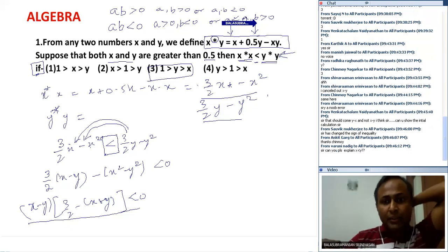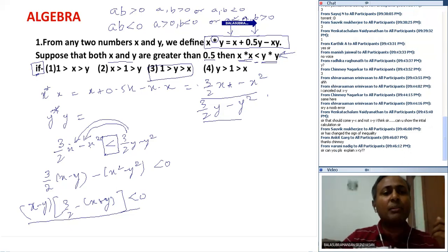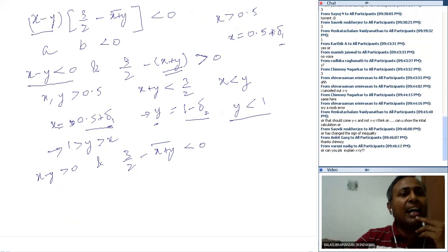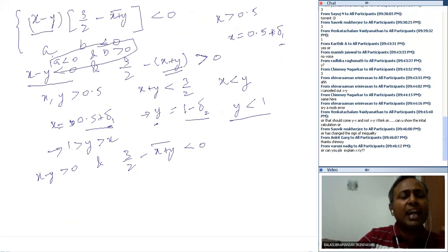Can you explain why x less than y? Okay, I'll come to that. Now, why is x less than y? I'm sorry, this is the last question, I'm on the wrong slide. Okay, I have this product out here. In this product, I have a into b is less than 0. A into b is less than 0 in one combination: a less than 0 and b greater than 0. When you take the combination, a for me happens to be x minus y and b for me happens to be 3 by 2 minus x plus y. That's why. Is that clear, Maruni?